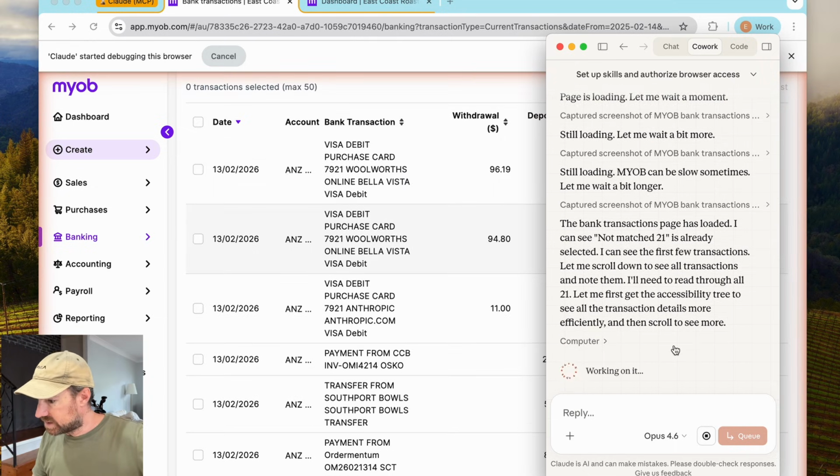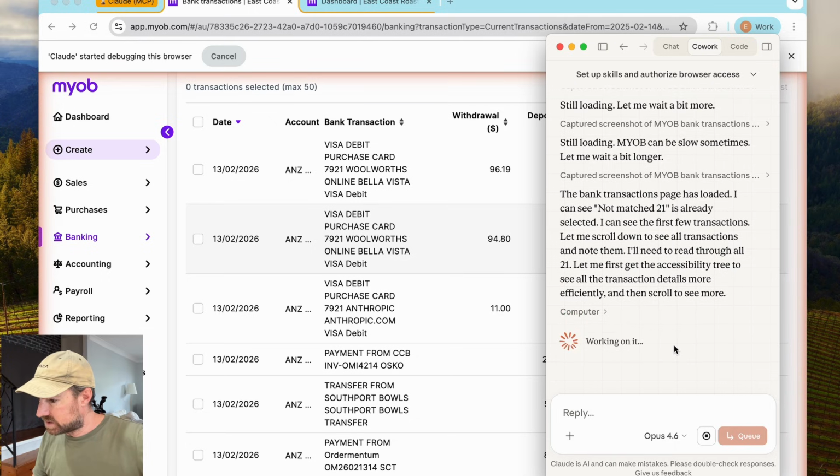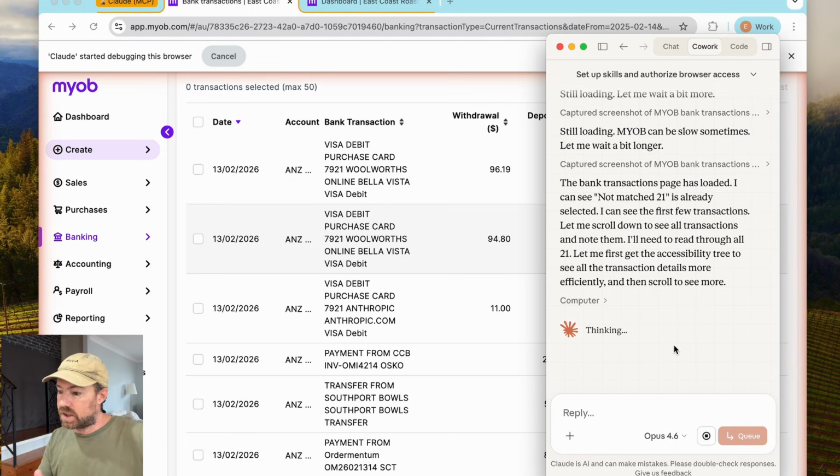So the bank transactions page is loaded. I can see "Not matched 21" is already selected. So yeah, she knows where to go.